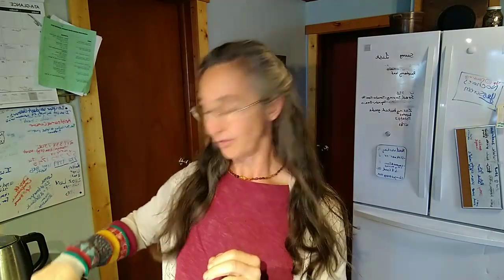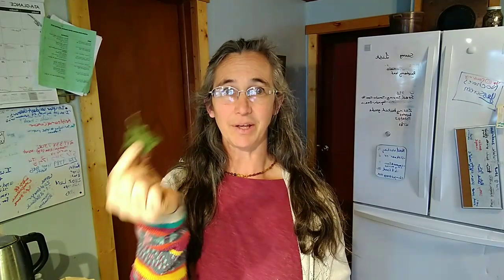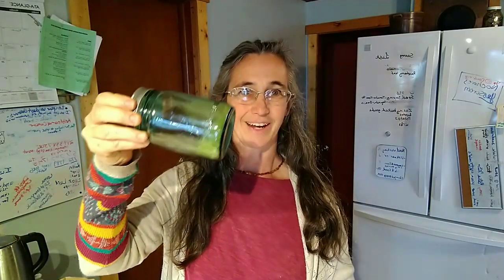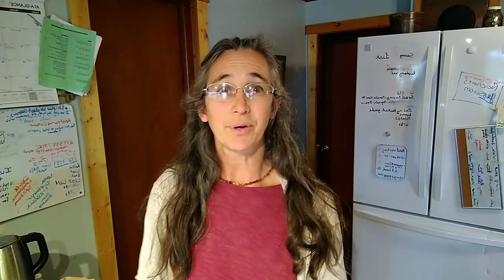You can also preserve them. Iceberg doesn't dehydrate too well. This is some kale that I dehydrated. And now I can throw it in soups, omelets. I've also ground a bunch of it so that I have powder. And I can put that in my smoothies. I can put that in my eggs. Today I put it in some chia pudding.